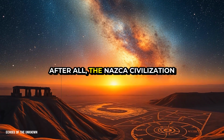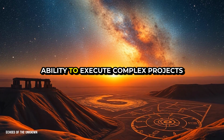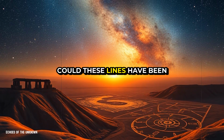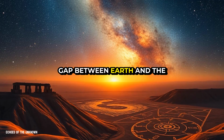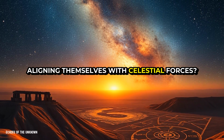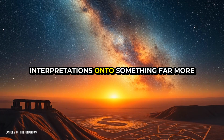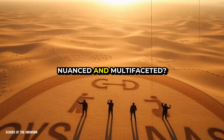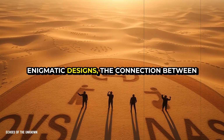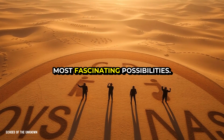After all, the Nazca civilization clearly had a deep understanding of their environment and the ability to execute complex projects with precision. Could these lines have been their way of bridging the gap between Earth and the heavens, ensuring cosmic harmony by aligning themselves with celestial forces? Or are we projecting modern interpretations onto something far more nuanced and multifaceted? As we explore other theories about the purpose of these enigmatic designs, the connection between the Nazca people and the skies remains one of the most fascinating possibilities.